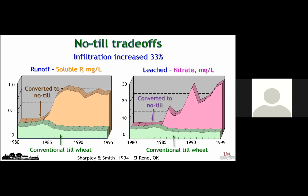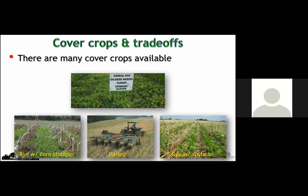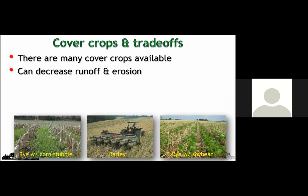Cover crops, another very popular, common conservation practice for many operations. There are many cover crops out there that you're probably all aware of, different types, different situations, different farmer preferences, what they like and what they feel best matches their operation. And they do decrease runoff and erosion. We know that they're a great benefit. They also could increase the organic matter content of the soil if that plant material is incorporated back into the soil.